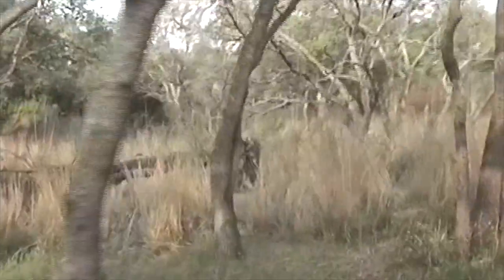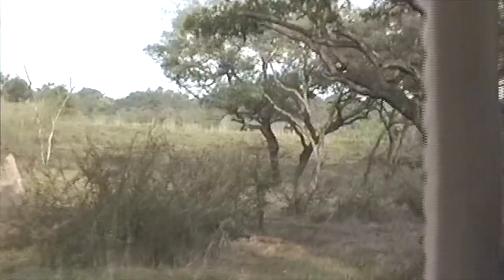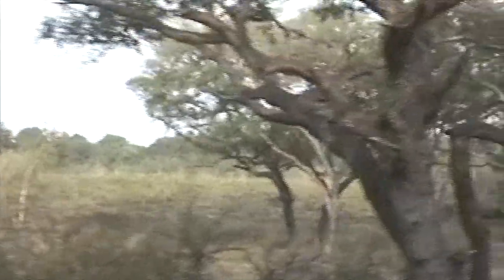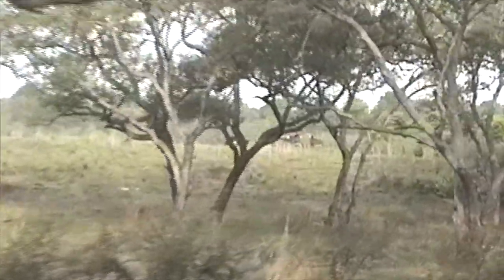Those are little Tommy gazelles out there, but you can see them better on the other side, so we'll talk about them when we get over there. Up on the hill there, you see some antelope that are dark in color. Those are sable antelope. Dark color, white markings, sable antelope. Same over there. Very pretty they are.